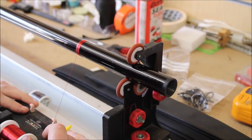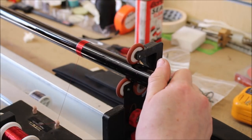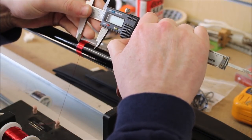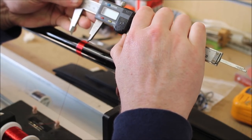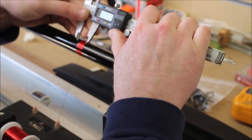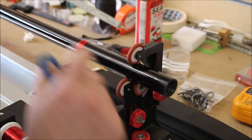See, now it's quite quick from this stage. I'm going to put a centre band on this, so I'm going to measure the distance here and then get a nice half line. We've got 32 millimetres, so I make that 16. So lightly score the centre mark here for the centre band.